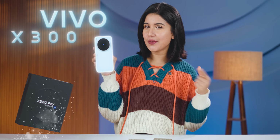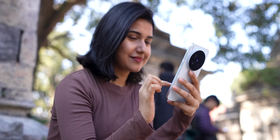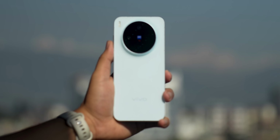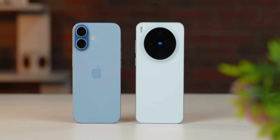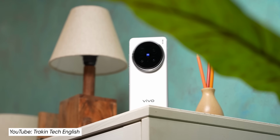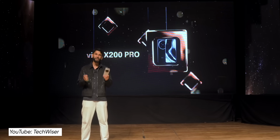Hey, what's up guys? This is Pratima and today I have with me potentially the phone of the year contender, the Vivo X300 Pro. I have been using this phone for a couple of weeks now, and I also have the regular Vivo X300, which looks like a great tiny compact phone that's going to give serious competition to the iPhone 17.